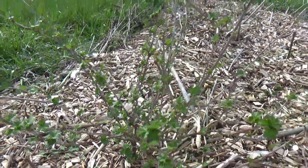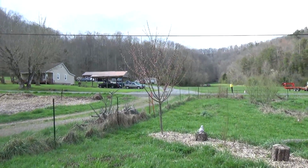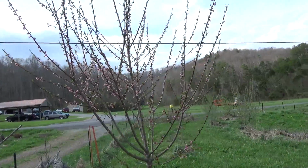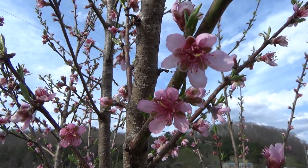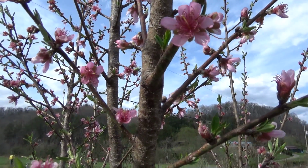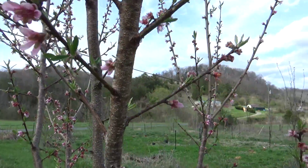A lot of the trees are just now starting to flower. The plums have already flowered. The peaches are flowering again, which is kind of cool. And the bees are loving it. You can see all the little bugs and bees and everything flying around. There's a hum. So we'll probably get some good peaches this year. We'll see.